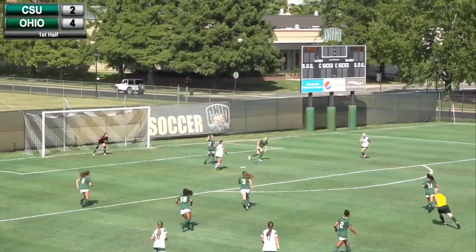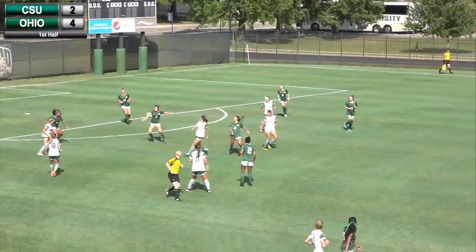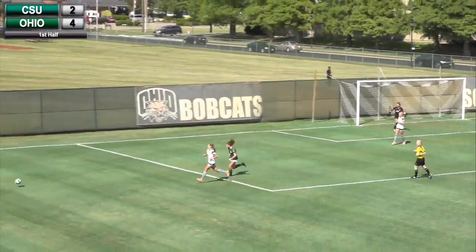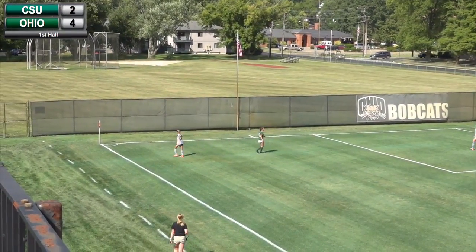Brandon Monty with you alongside Noah Wolf as the Bobcats on the attack here, moving from right to left. Across into the 18-yard box is deflected as Cleveland State tries to clear things out here. Bobcats still on the attack as they will force the ball out of bounds to the left side. It'll be a throw-in for the Bobcats.